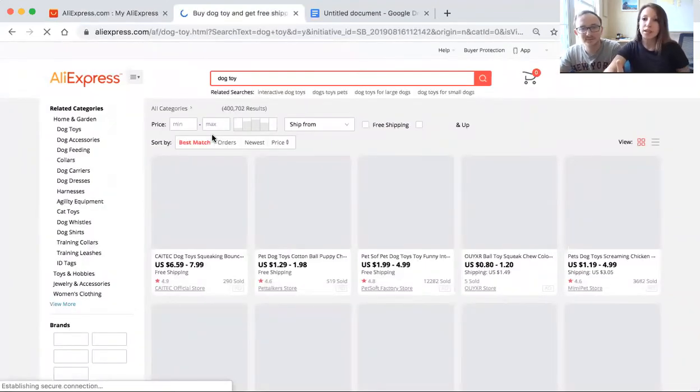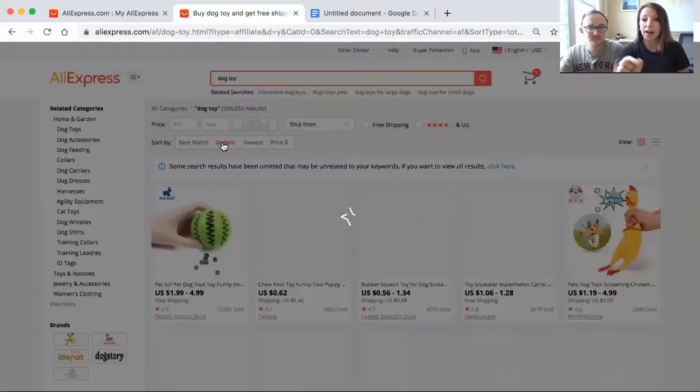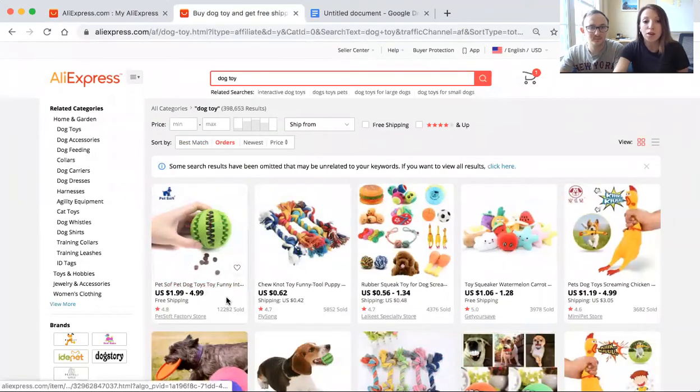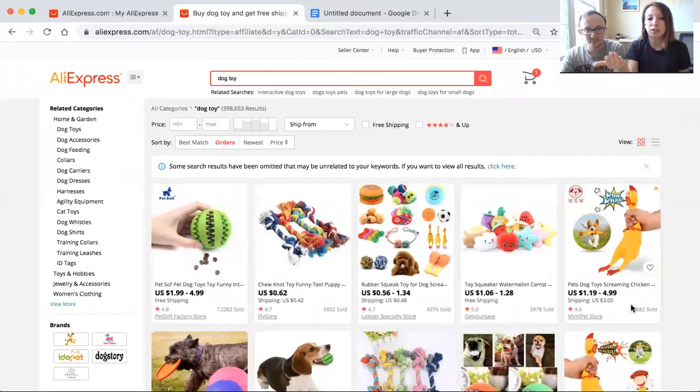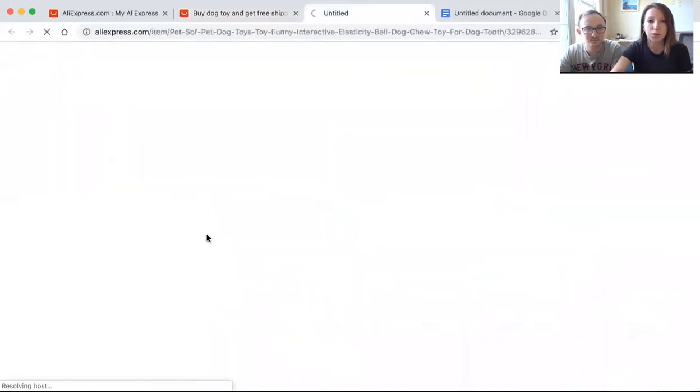Now, the first thing I want to look at is I want to sort by orders. So I want to make sure that I am looking at the product that has the most amount of orders, which you can see here. And that's just going to give you a sense of the popularity of the product as well as, of course, the volume. So let's say I choose this toy right here.